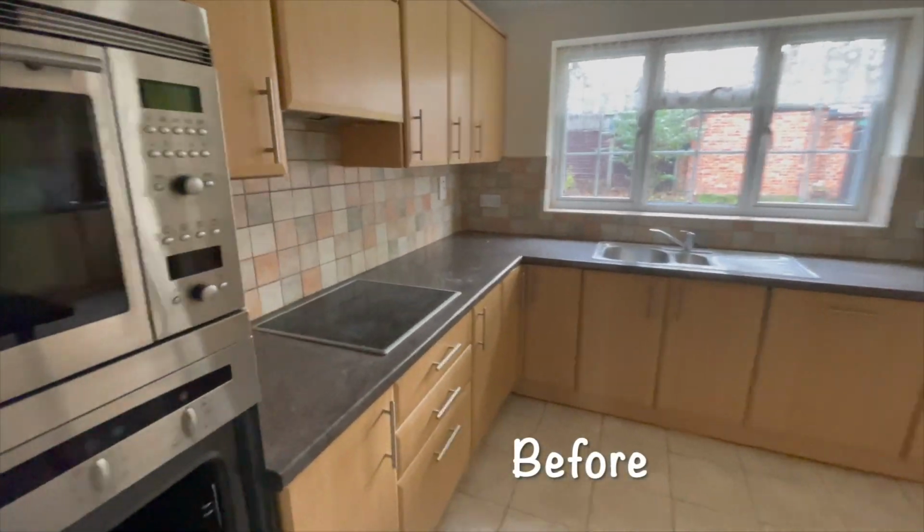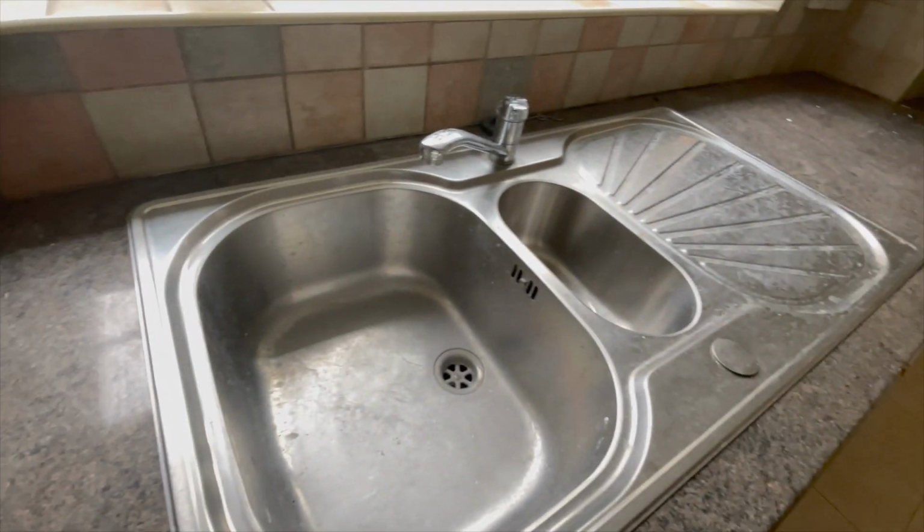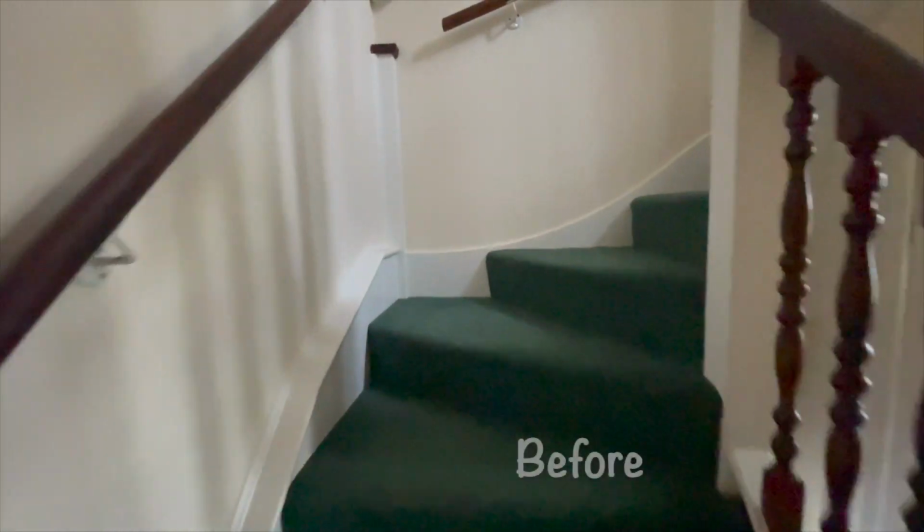Right, so as you can see, empty property, and there's been left quite a bit of dust, a lot of limescale in the sink. Just needs a bit of elbow grease, a bit of attention. Floors are a bit dirty and dusty. Nothing too major. Nothing a good mop and scrub wouldn't fix. More limescale. And then this is the downstairs toilet. Just needs a freshen up. A lot of limescale on that shower door. And then we'll take you upstairs.